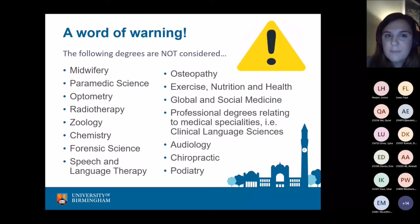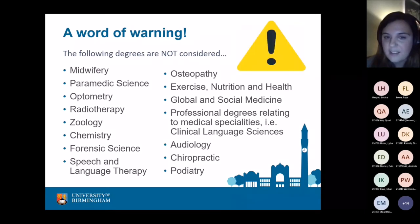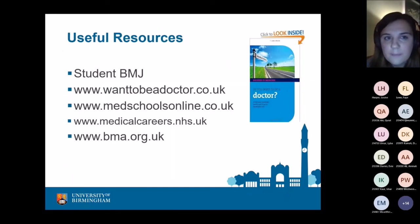And I just thought I would give a bit of a warning about that to save a little bit of disappointment down the line if you found out that you couldn't then go on to graduate medicine after that. So that's just some important information for you to know.